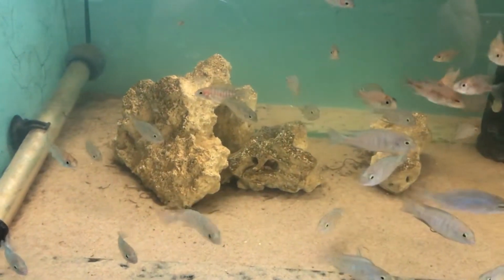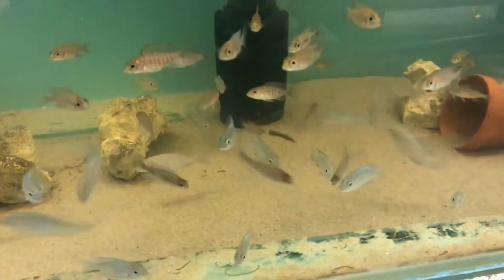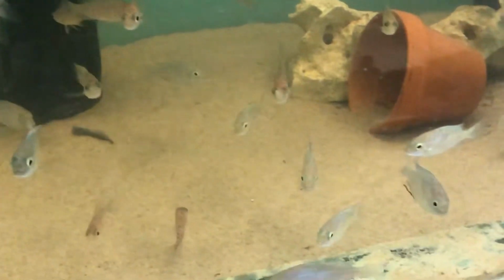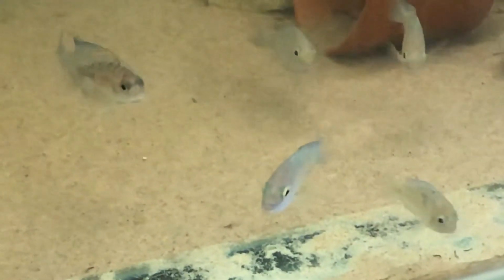Right, so on the Morai, the dolphin cichlid, this was one spawn, this. So it was the first spawn as well. So I think there's about 40 of them. You see that the blues are starting to develop in them quite nice.